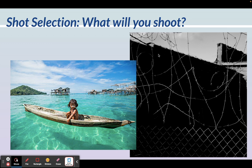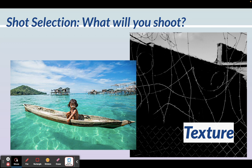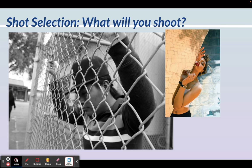Let's move on. Okay, this is what I was talking about earlier called texture, guys. It's like a pattern. Something you want to touch or not touch. Like this is really cool contrast and really cool texture. We've got two textures here. We've got the fence and we've got this chain link in the water. And then over here we've got the water. That's a nice texture. Very interesting.